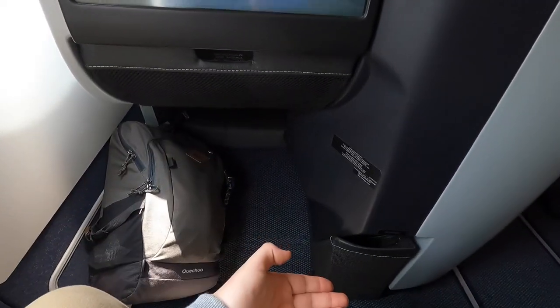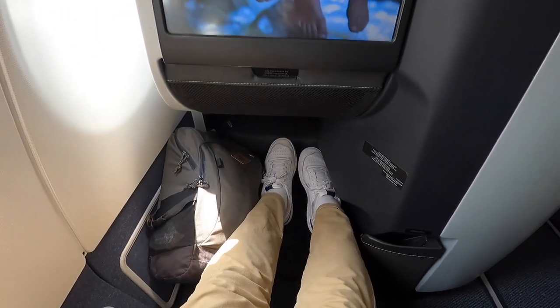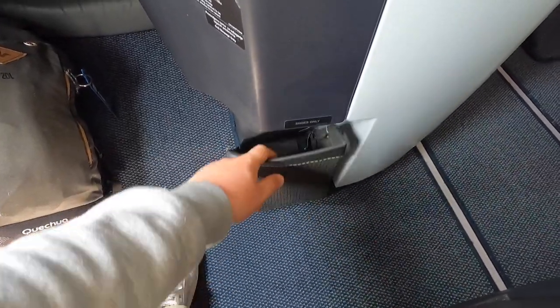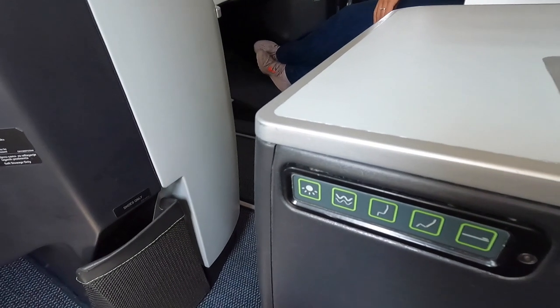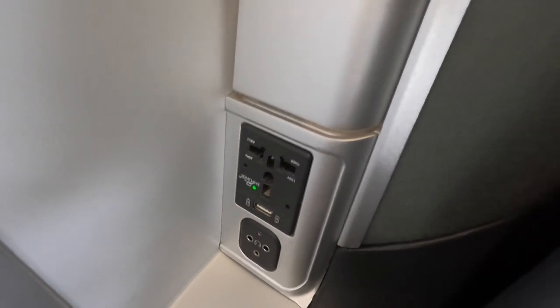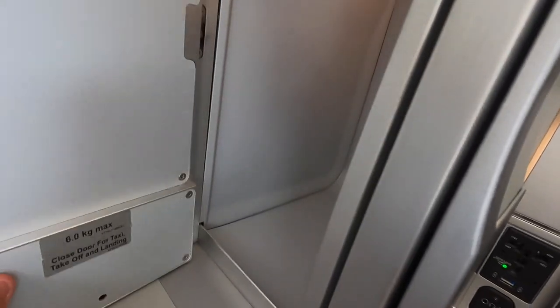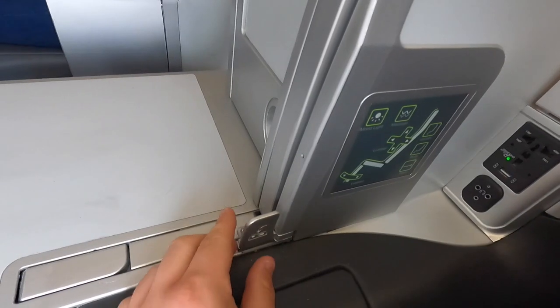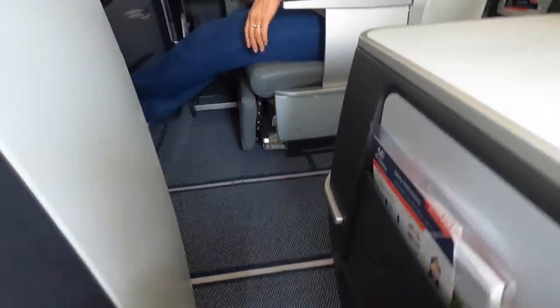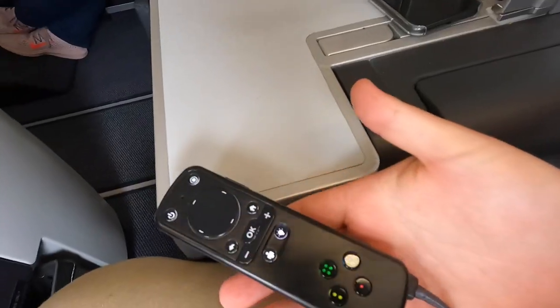The seat features virtually infinite legroom, a large seat pocket, a shoe storage compartment, a coat hanger, seat controls, a universal power outlet, more storage, a reading light, a very big tray table, a pocket for the magazine, the safety card, and finally a remote control for the IFE. This is all surely a great way to fly over to Montenegro, especially for 20 euros.